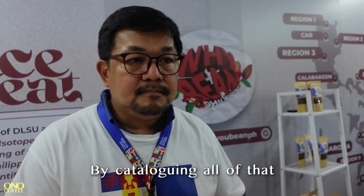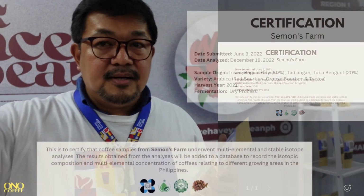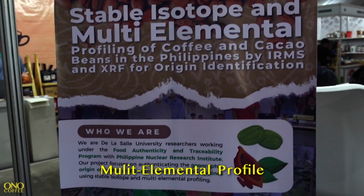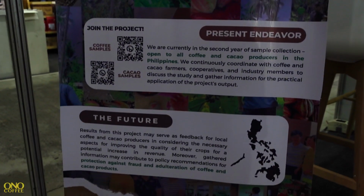But cataloging all of that, what are you trying to achieve? Now, when you have a database, the consumers, basically everyone, when they buy a pack of coffee, they just check using the QR code and it brings them to the website where you have all of the information about this bean. Definitely, they will find the stable isotope ratio data, they will find the multi-elemental profile data, together with other information that the people who submitted them gave us. So if they gave us information about how they process it, elevation, and all of that, you can also find that there. That alone already serves as the fingerprint.